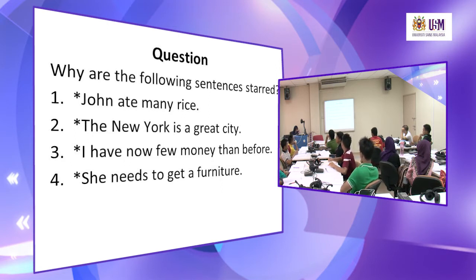What we call a collective noun. Collective noun, right? So we group them all together and say that we need, you know, new furniture. We do not say we need new furnitures. You can't say that because it is a collective noun. So the correct sentence should read, she needs to get furniture. Okay?